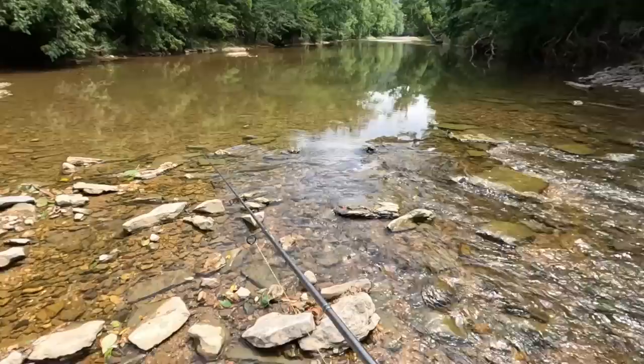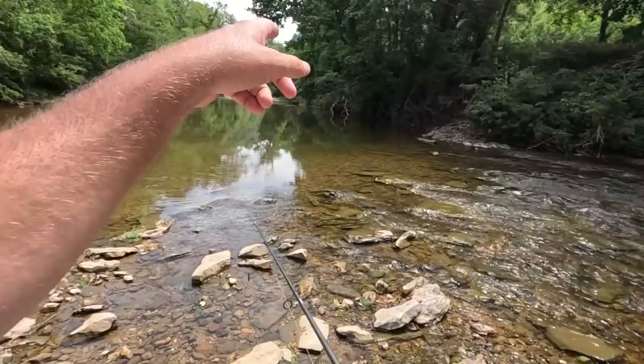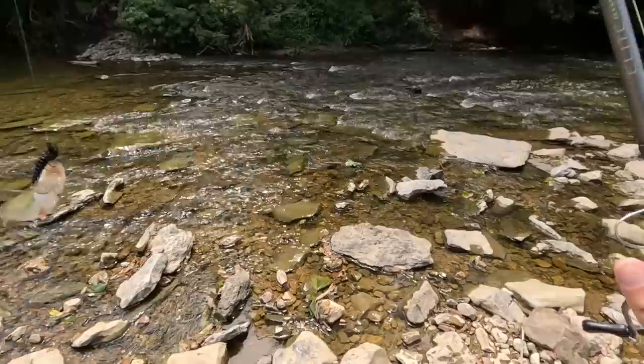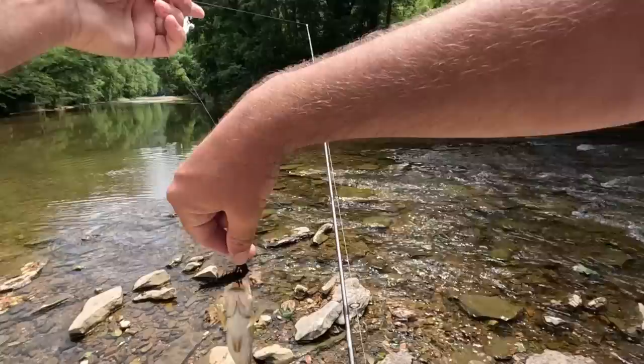There's some smallies at the back of this pool. I don't think they see me yet. Little bitty guy ate. Dude, there's so many of them. There's a ton of them right there. I'm gonna try to throw downstream because there's some big ones that I see. I walked right up and I'm just looking in the water. And there you go, little buddy.